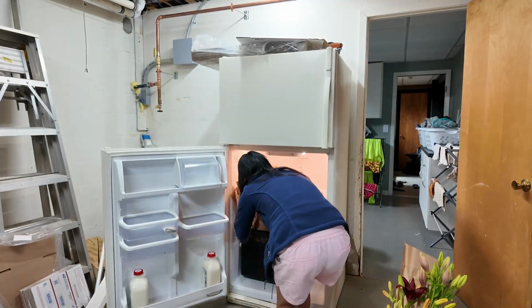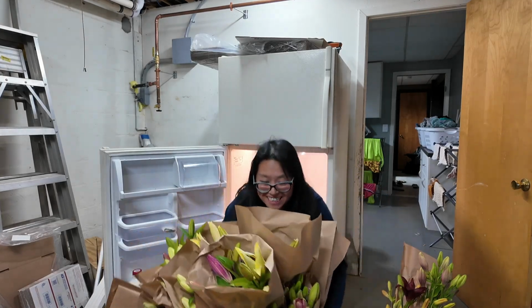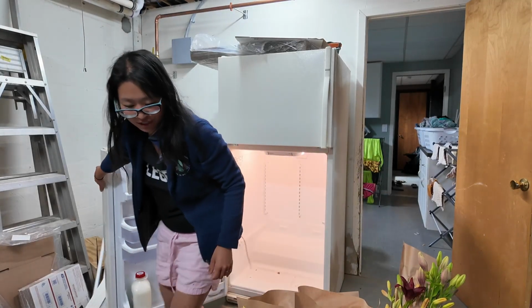Whoops, forgot to start the camera as I'm taking these lilies out. Good Lord, it's so heavy. Okay, close the fridge.